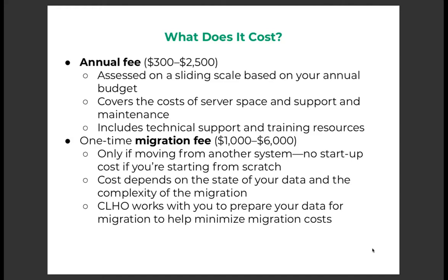If you are interested in moving your data from another system, or even a spreadsheet, there may also be a one-time migration fee when you move into the system. This is something that you would not be assessed annually. It only happens right at the very beginning when you're pulling your data into the system. How much that costs really depends on the shape that your data is in and how complex the migration is for the folks at Whirligig to do. So it's really paying for their time, and this is not something where CLHO takes a cut. We just pass this straight through to the folks who do the migration for us.